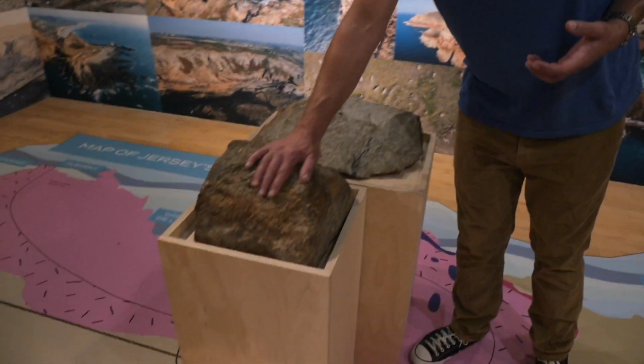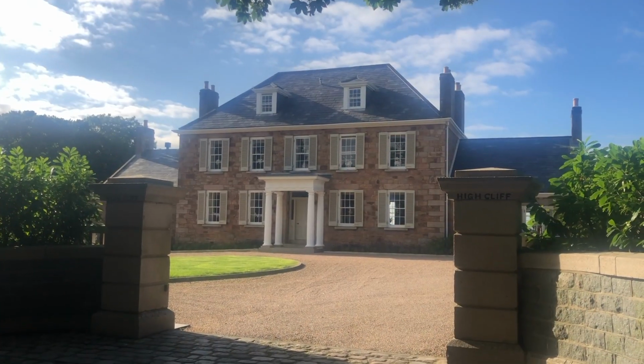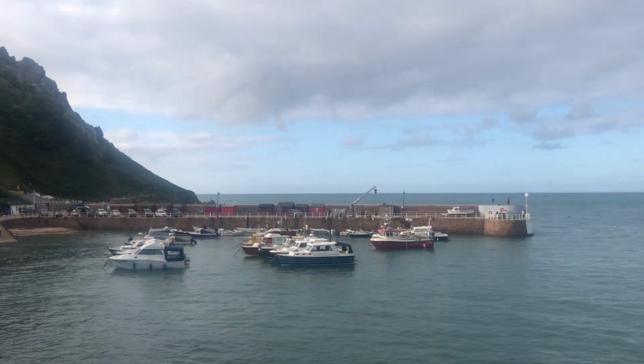This is the sort of classic granite. It's crystalline, it's extremely hard. It probably took millions of years to cool down into that sort of state. It's an excellent building stone.